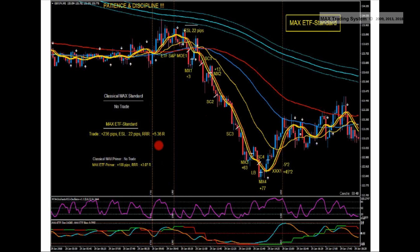10%. Even with a 1% risk, the reward to risk ratio would have been a 5.3% increase of the trading account. R always represents the financial risk, 1%, 2%, and so on. And we have lots of movement day after day of that nature.